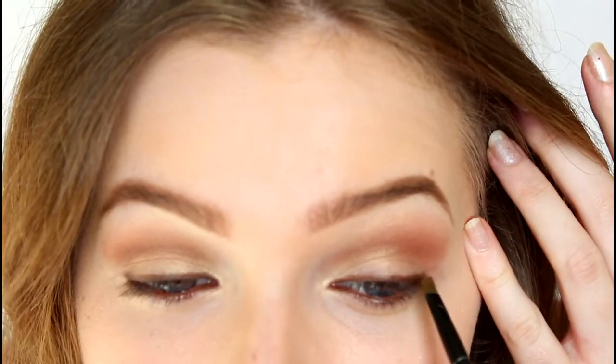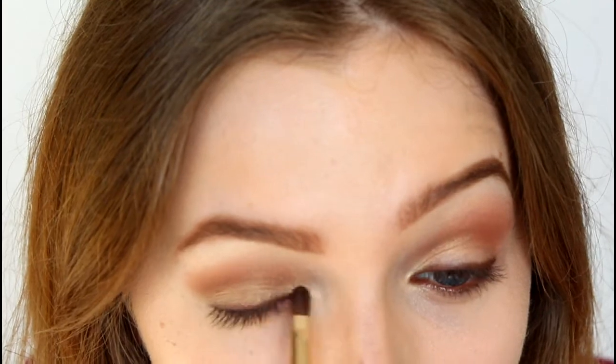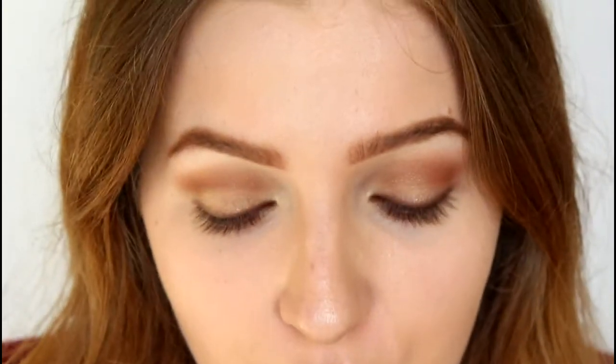Taking the darkest shade out of my brow kit on an angled brush, I'm just going to place this over the pencil on the top lash line, and this is just going to set the pencil, because I find with pencils they do transfer up onto my lid and it's not attractive. So by doing this, it doesn't happen. Then just taking a smaller brush, I'm just going to run that over the top lash line just to soften up that line, so we get more of a smoked out effect. Using my favourite mascara, which is the NYC Showtime mascara that you've seen me use in a few videos before, I'm just going to place this on my top and bottom lashes.